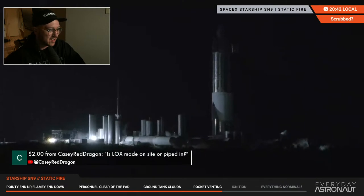Casey Red Dragon, is LOX made on-site or piped in? So they're working on making it on-site, but currently it is trucked in.